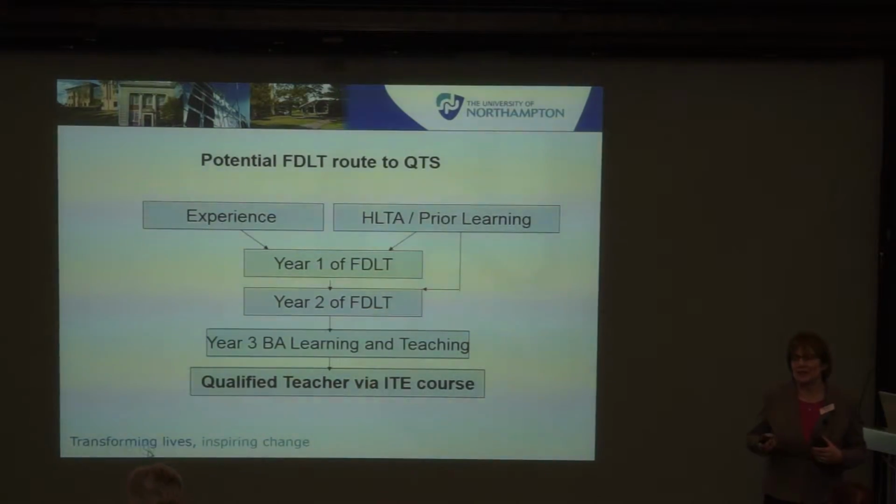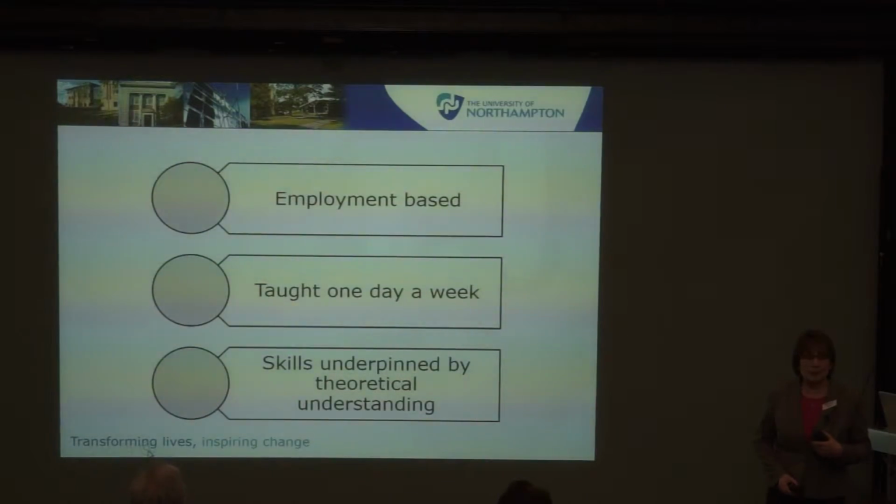A shout to me just to say to you what a wonderful opportunity you're offering to students who want to progress their careers in schools and potentially can go on to achieve qualified teacher status or take all sorts of other routes to improve their aspirations for professional development. It's an employment-based course taught one day a week, and the key thing is that the skills the students bring to us are then being underpinned by theoretical understanding and moving their understanding of classroom practice.